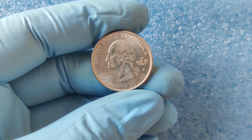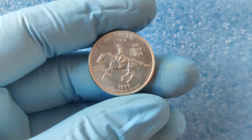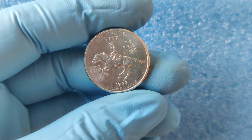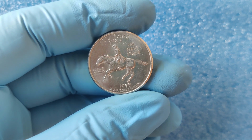What really makes this quarter unique, and why collectors are willing to pay such high prices, is an unusual minting error that occurred during its production. This error led to a quarter that shouldn't exist as it does, featuring mismatched dates and unique design features that have sparked the interest of numismatists everywhere.